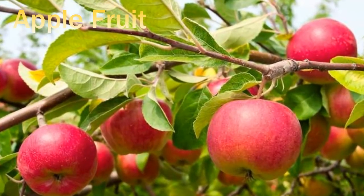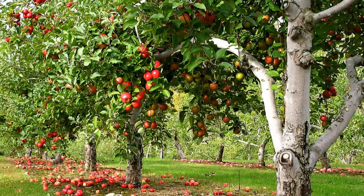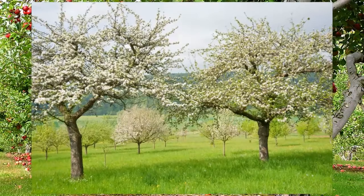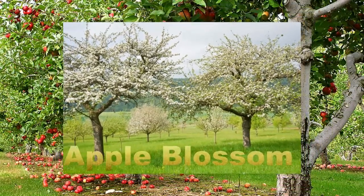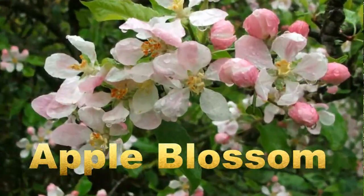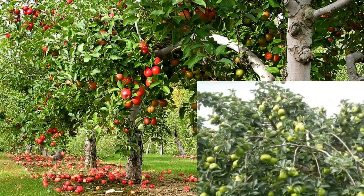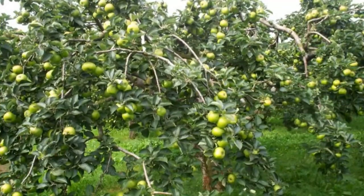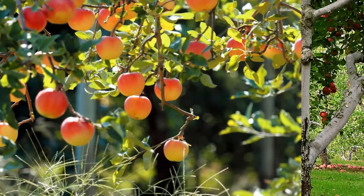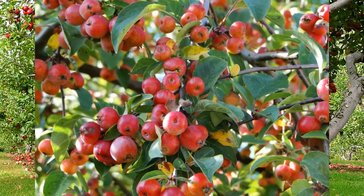The apple is a deciduous tree, generally standing 1.8 to 4.6 meters, 6 to 15 feet, tall in cultivation and up to 39 feet, 12 meters, in the wild. When cultivated, the size, shape and branch density are determined by rootstock selection and trimming method. The leaves are alternately arranged, dark green simple ovals with serrated margins and slightly downy undersides.